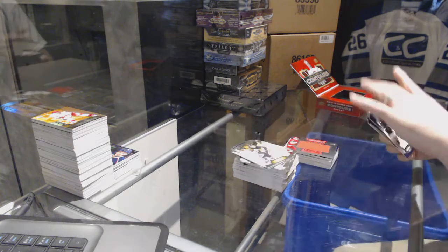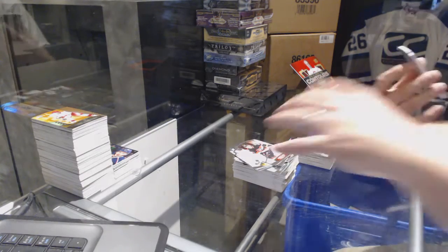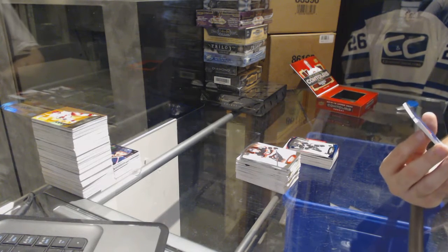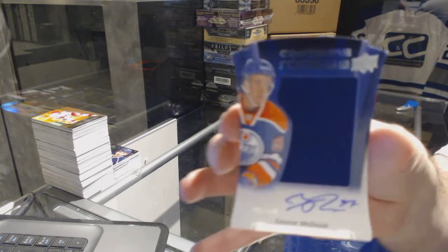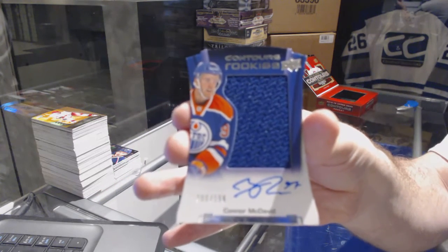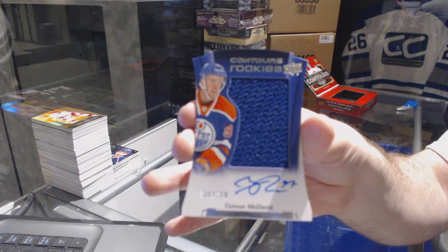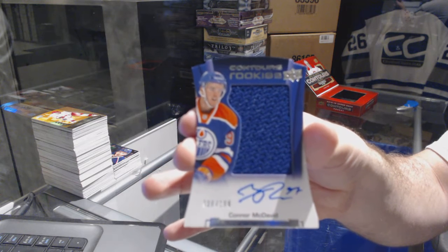We've got number 299 on Anze Kopitar. And this is why you never count out a product in a group break. Number 199, rookie jersey auto for the Edmonton Oilers, Connor McDavid. Rookie jersey auto number 199, Connor McDavid.